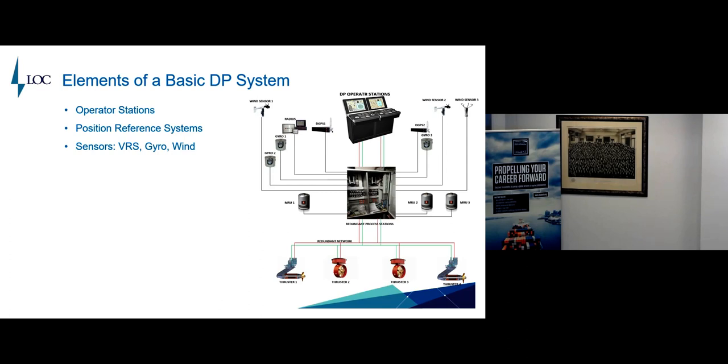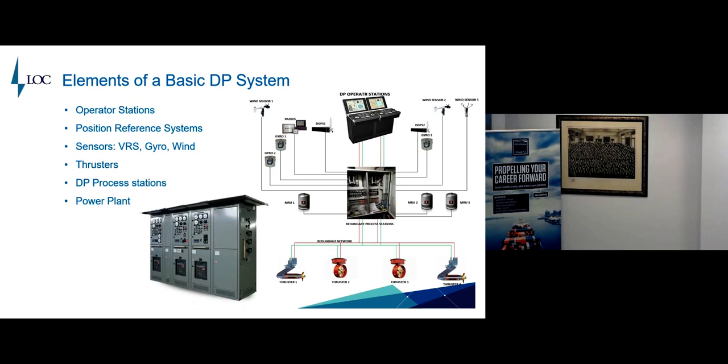These are the things I mentioned about roll, pitch, and tilt measured by this system, and then the gyro for the heading, and the wind sensors, which measure the wind speed to get the environment report. Then the thrusters here, and also the process station. This is the actual control for all these things, the calculations and manipulation, everything is done by this station. And of course, we need power. There's a power plant delivering sufficient power. So this is the basic minimum requirement for a DP system.